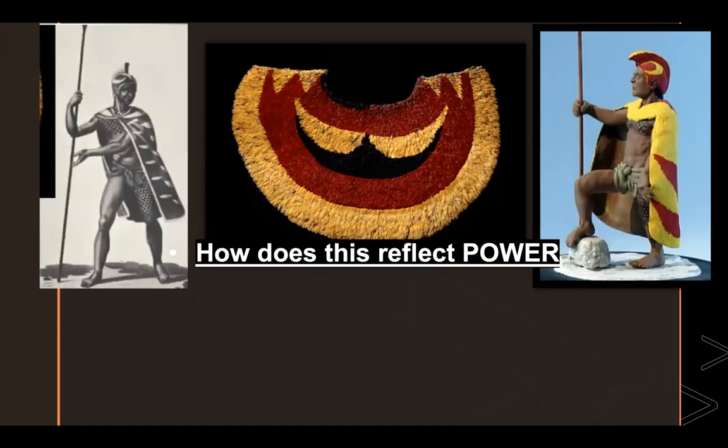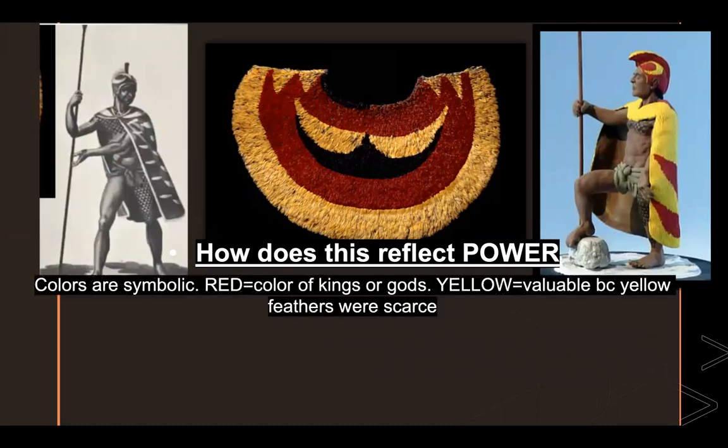All right, so overall, how does this reflect power? And here's two different examples of chiefs that would be wearing these capes. So the colors red and yellow are symbolic. Red is the color of kings or gods. In Europe, it's purple, but this is a Pacific artwork specifically from Hawaii. So red is the color of kings or gods. Yellow is very valuable because those feathers were so scarce.